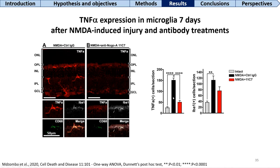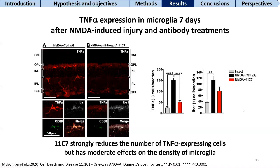And so we can notice that animals that were treated with 11C7 and intact animals showed no difference as compared to animals that were treated with the IgG, which had a higher expression of TNF-alpha. However, there was no difference between the IgG or 11C7 animals when we checked on the cells that were positive for IBA1. And this shows that 11C7 can really strongly reduce the TNF-alpha expression in these cells, but has only moderate effects on the density of microglia in these retinas.